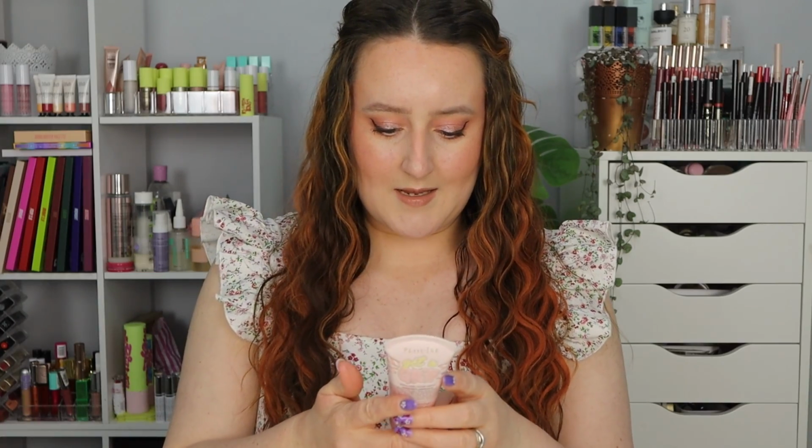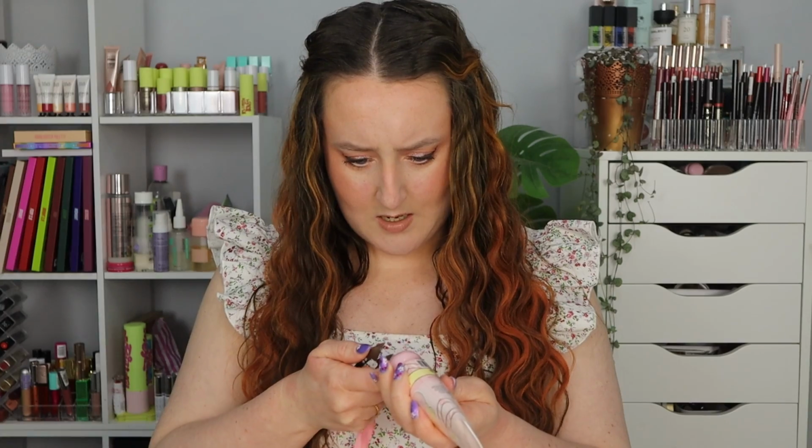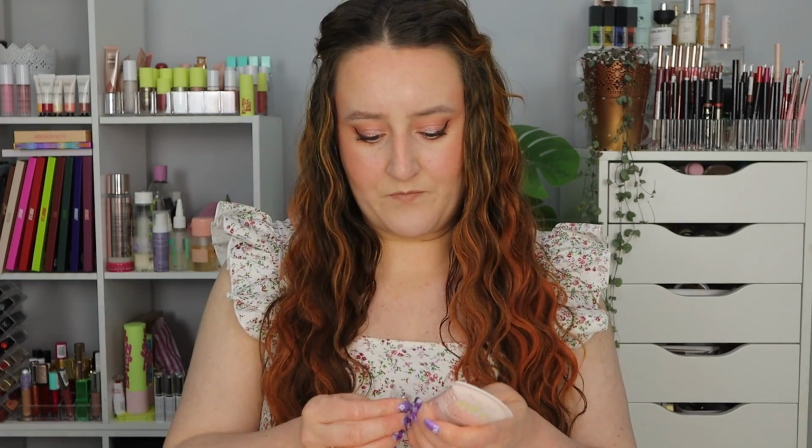So first up we have got Get a Grip Gripping Primer. Okay, so there was a primer in last month's box. It didn't work for me because it was tinted, and like I said, the box was for a much deeper skin tone than me, so it's one that I've already sent to somebody on Instagram. I asked in my last video if anybody would want the things that I haven't used, and I sent a lovely lady basically all of the products from last month's budget box, including the primer, because it just didn't work for my skin tone.